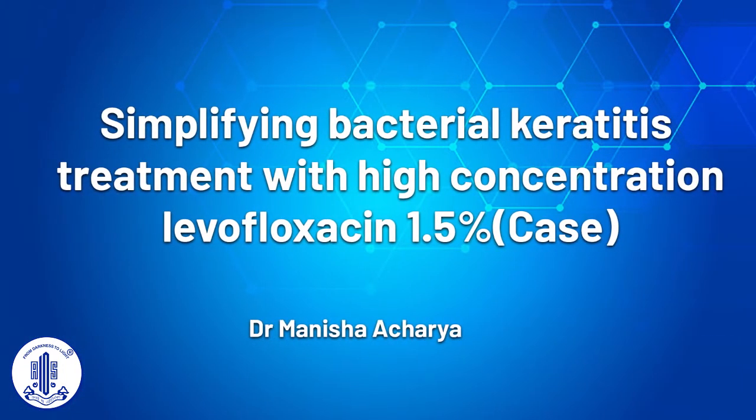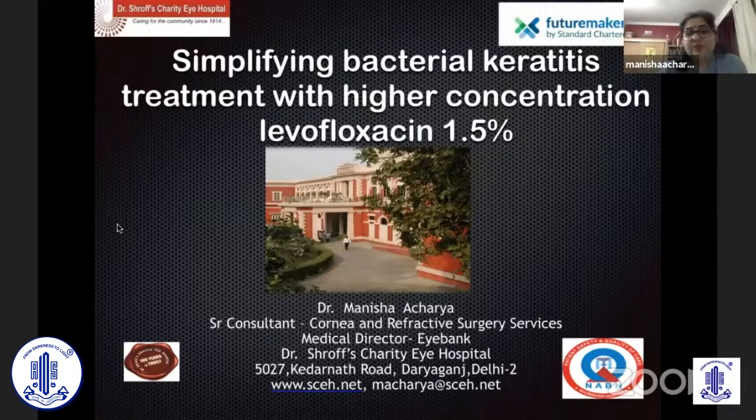Simplifying bacterial keratitis treatment with higher concentration levofloxacin. As Dr. Vasavada said in his talk, when he was telling us about the ideal antibiotic to choose, we know that fortified antibiotics have been the mainstay whenever we were dealing with moderate to severe bacterial ulcers. But they have their own problems, like concentration, chances of contamination, and so on. So when we got this drug, we were quite excited that this may be one of the solutions.